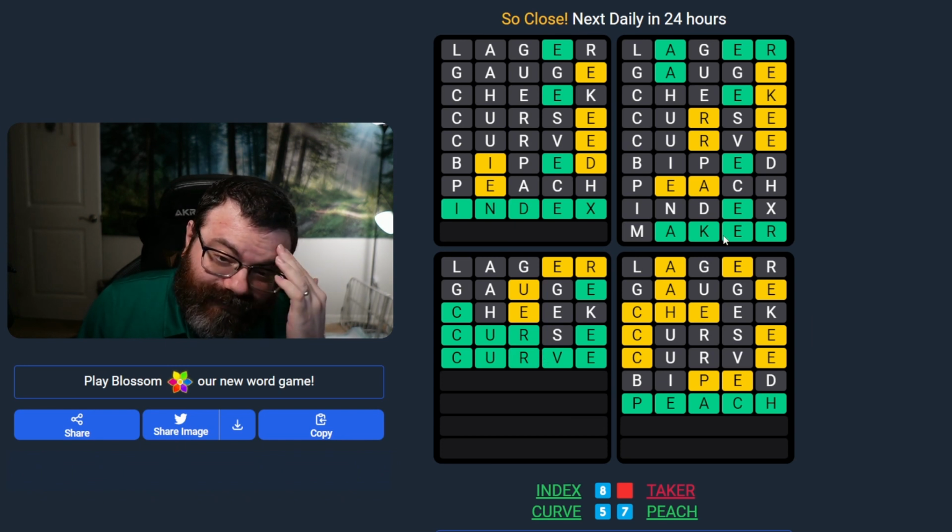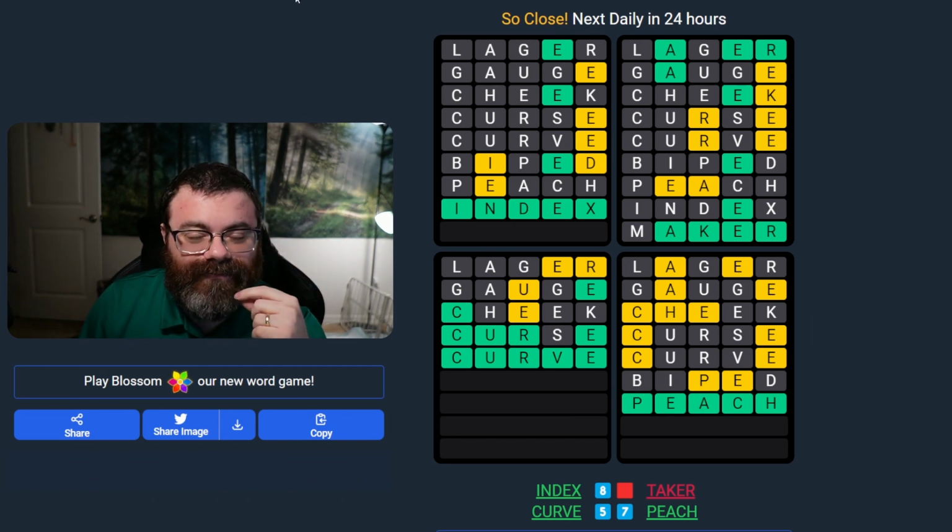That's a tough one today, especially with the logger gauge start with a lot of the repeated G's and E's and stuff. Oh well, I think is that the second Quordle I've lost in a row? Because I didn't think about a word enough.